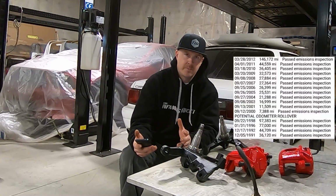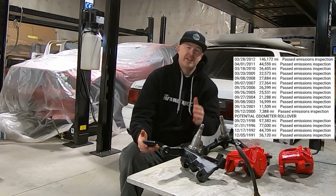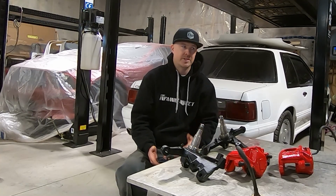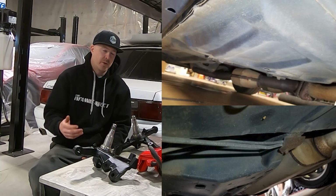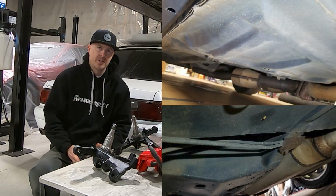And I'll just show you a snapshot in terms of emission testing dates. But guys, they even had the mileage right when it rolled over 100,000 miles, which usually people don't care, or it's not documented properly, and you get that potential odometer rollback reading. But everything checked out. No accidents. This thing was just as clean as a whistle.